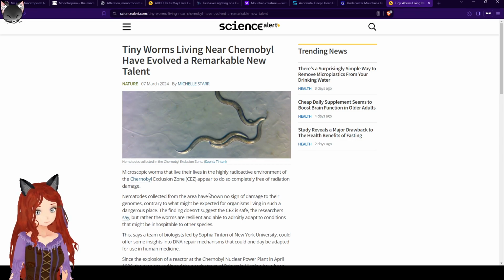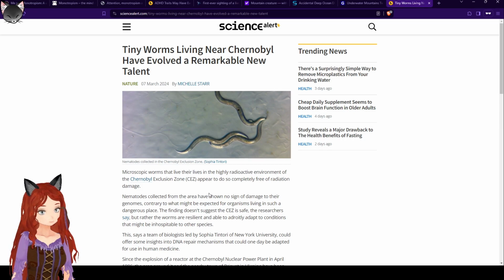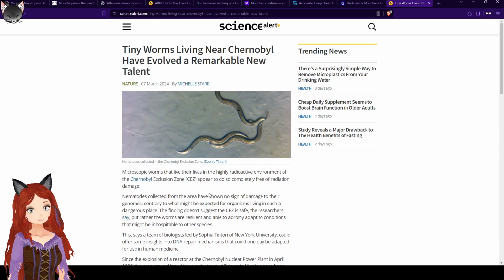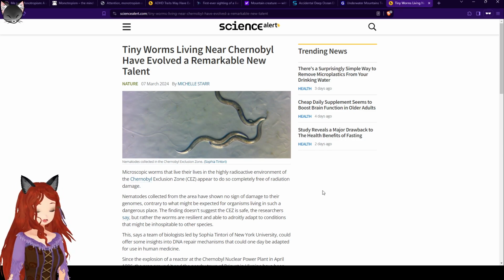So, whoa! Tiny worms living near Chernobyl have evolved a remarkable new talent. You know, multiple eyes. No, I'm joking. The microscopic worms that live their lives in the highly radioactive environment of the Chernobyl exclusion zone appear to do so completely free of radiation damage.